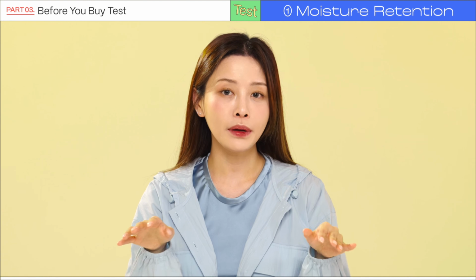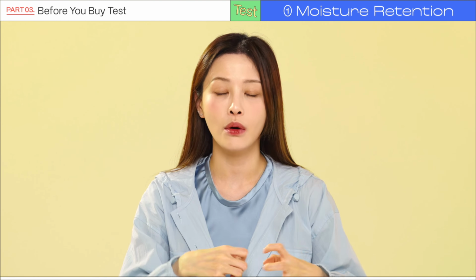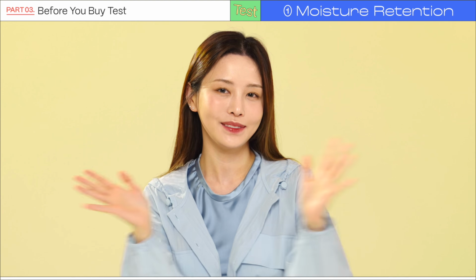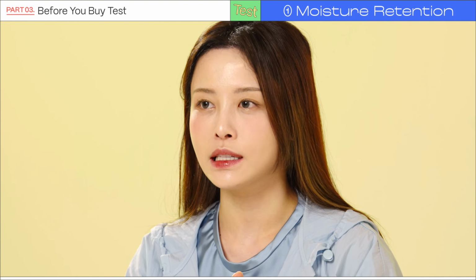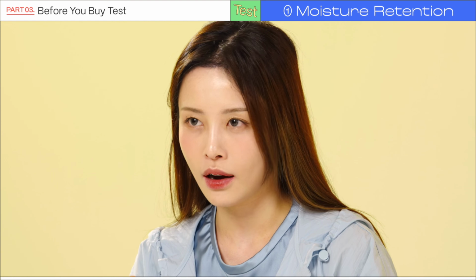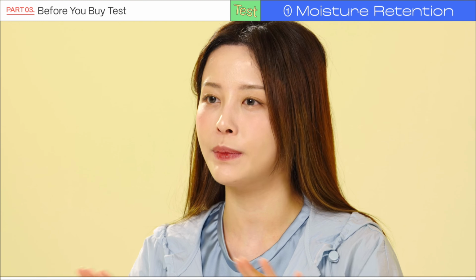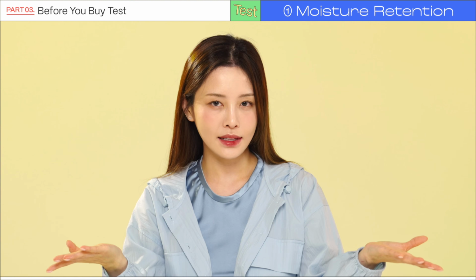Next up is the moisture retention test. There are many people who expect the moisturizing power of a Propolis Ampoule to be really good, so we experimented. Moisture retention is the power to retain moisture for a long time. I tested whether the moisturizing power is good even in extreme conditions. So this is the test.